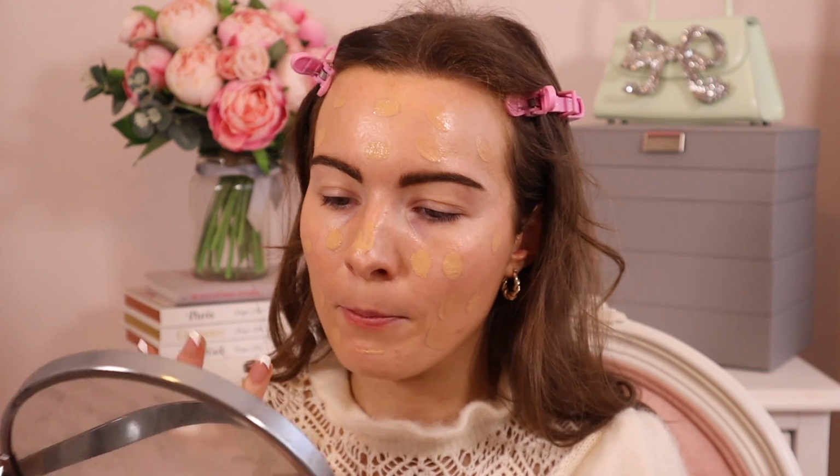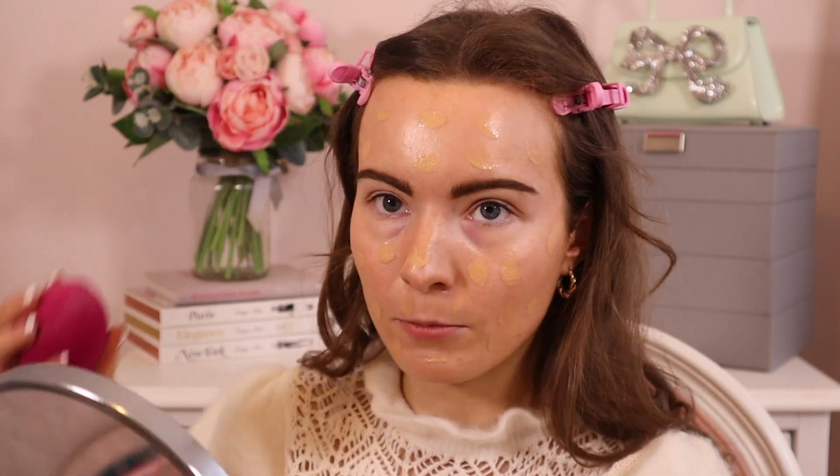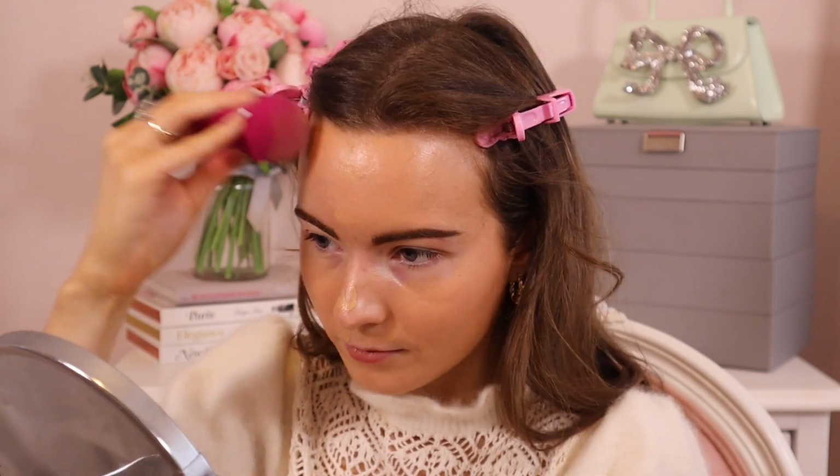I only use 1 pump of this. I don't think I need any more. I'll build the coverage up with concealer if I need it. So I'm just going to go with my e.l.f. Beauty Blender. It goes nicely with my flowers, doesn't it? And there we go. I've missed out my under eyes.